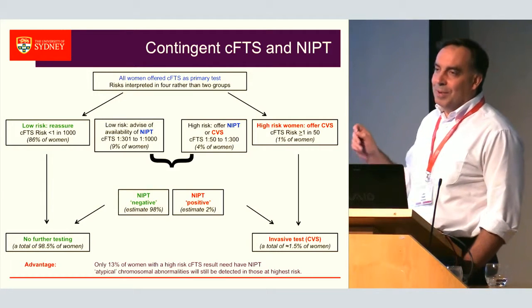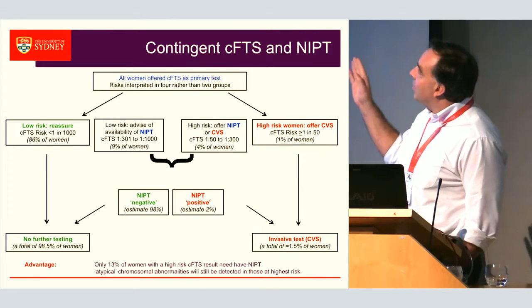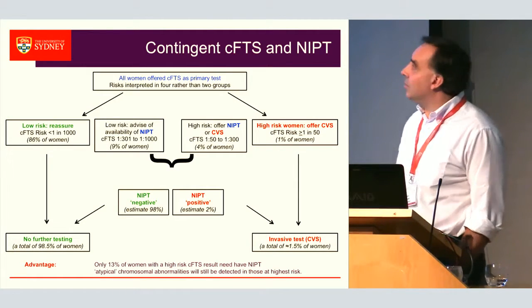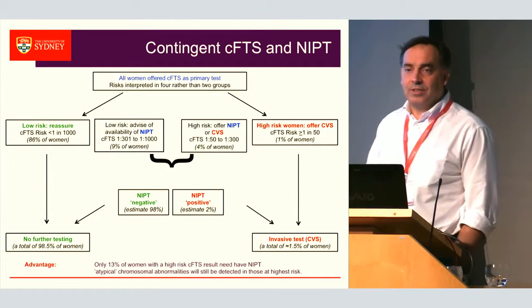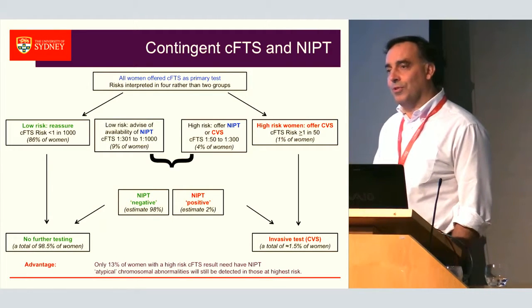From the low risk perspective, we use a cutoff of 1 in 1,000 in this model, and so everybody between 1 in 50 and 1 in 1,000 we offer NIPT to. From a funding perspective, you can have your CVS in Sydney for nothing, but if you want NIPT, it's going to cost you $400.